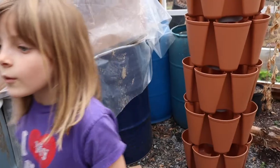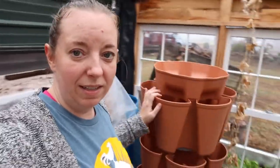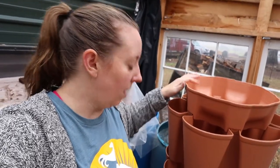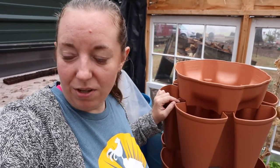Okay. Yep. What are we going to plant? Okay, so that's the question here. That's what we'd like y'all's help with. What do you think we should plant in this? It is January the 2nd. We're in Central North Carolina. We are going to keep this in the greenhouse, I believe, for now. What do you think we should plant in this? What do you guys think?